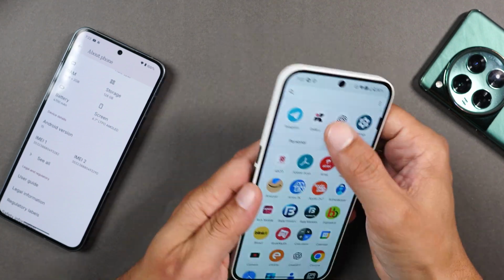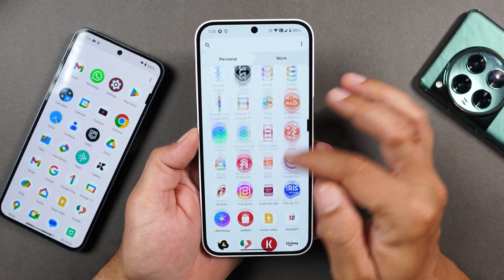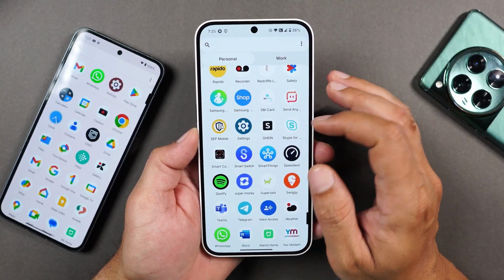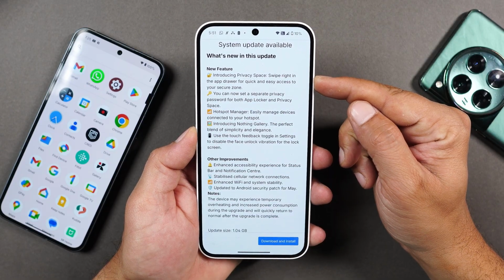So the first change Nothing has mentioned is related to private space. Recently even the Nothing 3a series got this update, which included private space, which says now you can swipe right in the app drawer for quick and easy access to your secure zone.